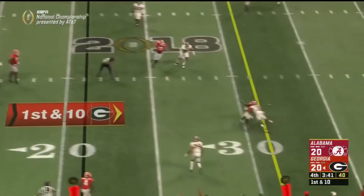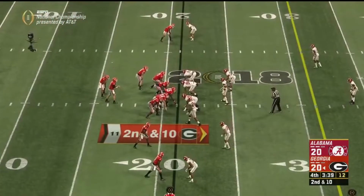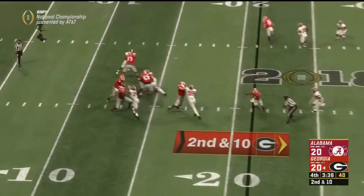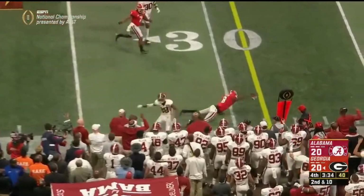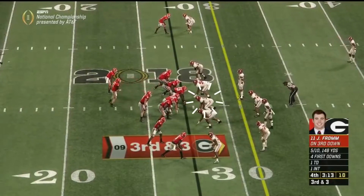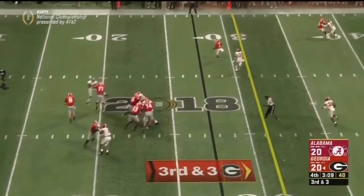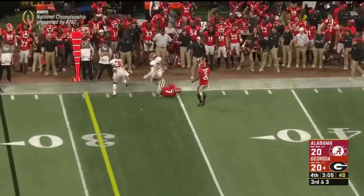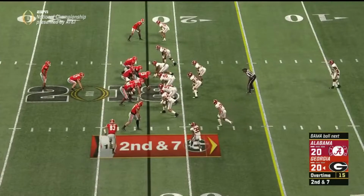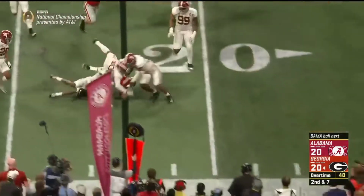Fromm has time in the pocket. It's an inaccurate throw. Tide rush 4. Fromm delivers near sideline. It's Riley Ridley, will be ruled out of bounds. The tight end motioning in. Time again. High throw, incomplete. Tide. Chubb behind the fullback Payne. He's got it.